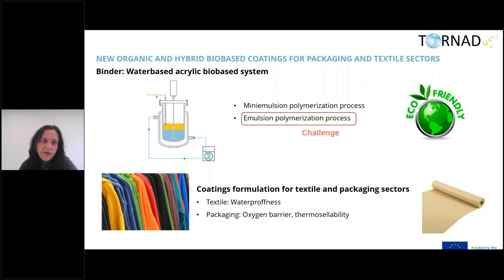Once we have these binders, they will be formulated as coatings for the textile and packaging sectors. In the case of textiles, we are not going to focus only on oil and water repellency. We will also focus on waterproofness. And in the case of the packaging sector, we will also focus on oxygen barrier and thermosealability.